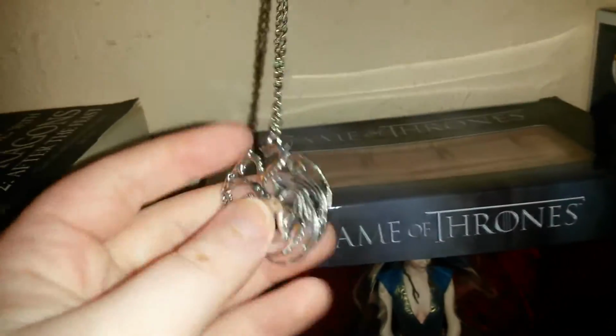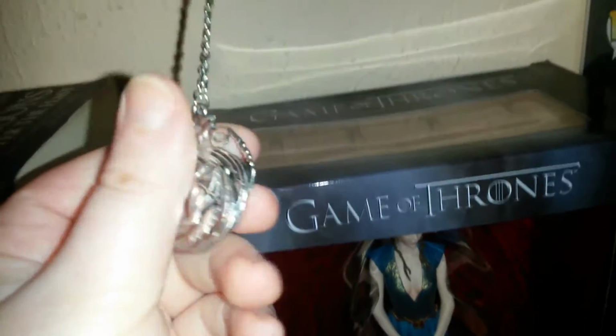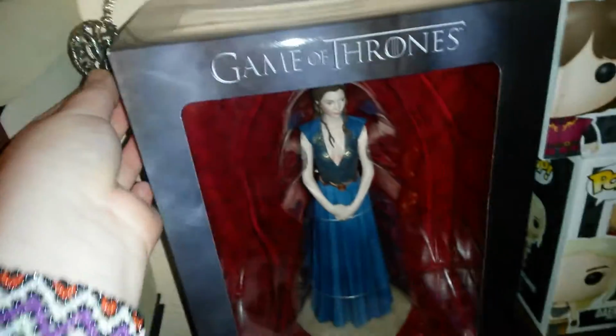Next up we have a Targaryen necklace. I am not House Targaryen, I'm House Tyrell, but I like that. I'd probably be Targaryen second. So I have the necklace.